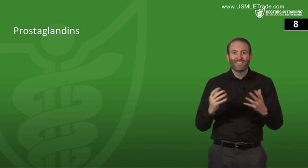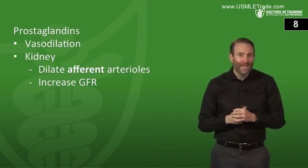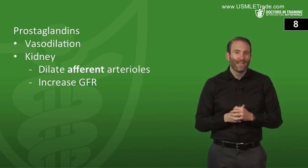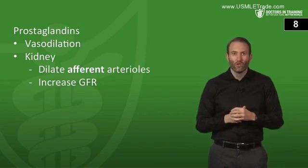Now, what role do prostaglandins and angiotensin II play on the renal arterioles? Well, we just said that prostaglandins are vasodilators. So in the kidney, they're going to dilate the afferent arterioles, and that is going to increase GFR because more blood is going into the glomerulus.